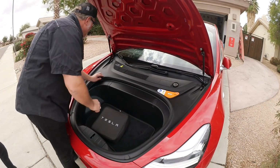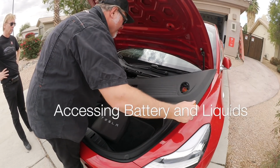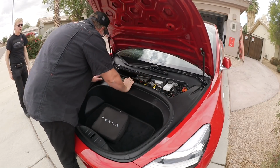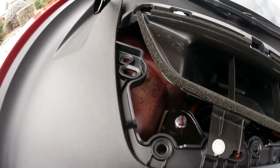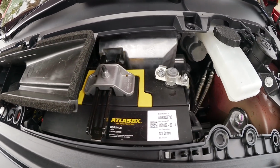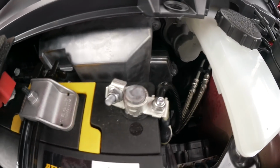So at this point we decided to take the cover off to look a little bit deeper at the battery and all the liquids. It seems here that the wheel from the other side is painted incomplete, but other manufacturers are doing it the same way. So this is the intake for the air, then you're coming to the 12-volt battery. This one is bigger, it's 48 amp hours. There is the liquid for the windshield wipers and for the braking system.